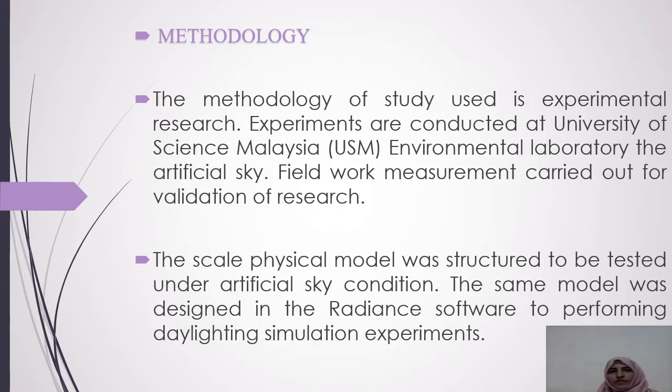So, the methodology used in this study is experimental research. Experiments are conducted at University of Science Malaysia, environmental laboratory, the artificial sky. Fieldwork measurement was carried out for validation of the research. The scale physical model was structured to be tested under artificial sky conditions. The same model was designed in the Radiance software to test daylight simulation experiments.